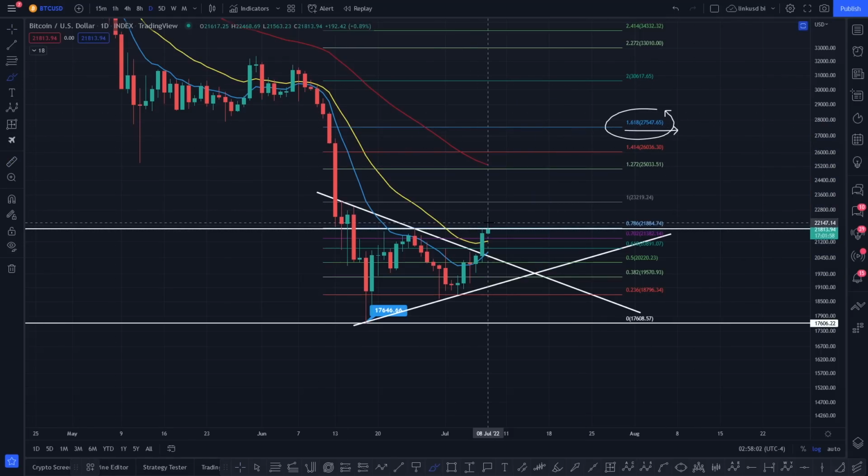So to negate all this, we have to close above this key level resistance here, where Bitcoin's running into right now at 21,884 for Bitcoin, okay, and you can see that's around about 0.786, which is currently where you're getting rejected. But you're slowly but surely here coming up through the fibs.